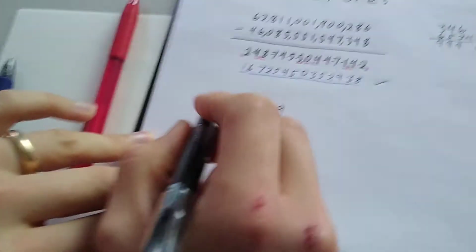All right, so now we're going to do this one here. So we have this subtraction problem.